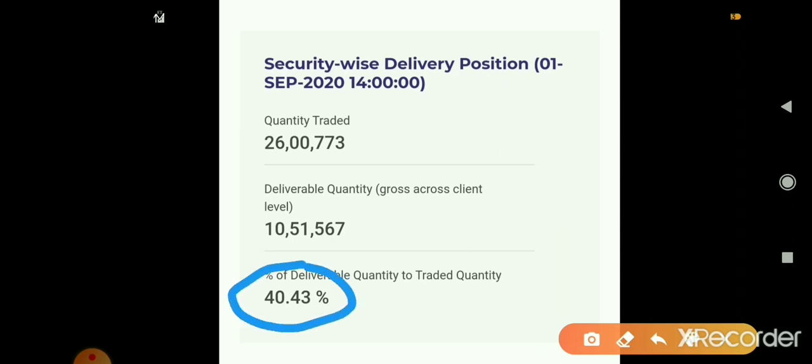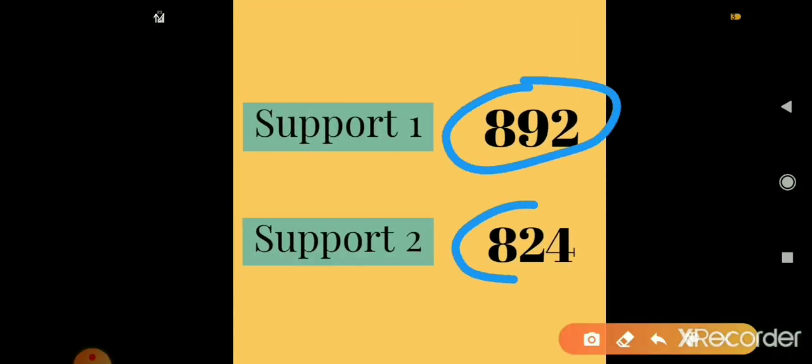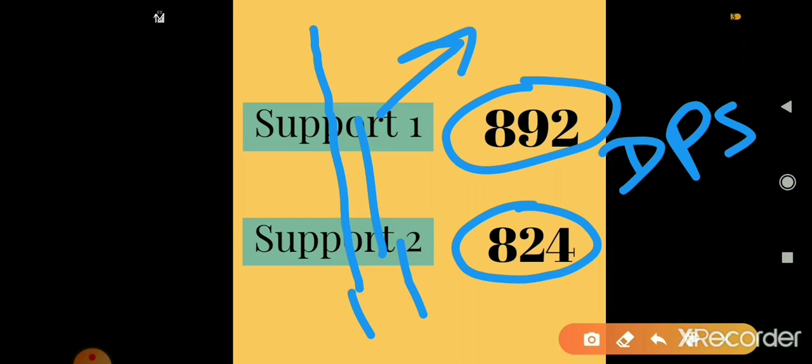Now we'll discuss the support levels. These are the two support levels, 892 and 824. If the price falls and breaks these two supports, it will keep falling down and down. But if it rebounds from these supports, you can apply the dip buying strategy for the long term.